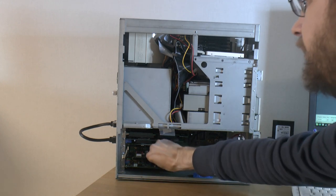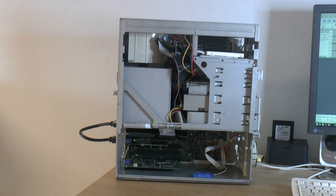And we can remove this because we don't need that anymore. Below that we have the AWE64, the Sound Blaster, and that works too. So we have a fully working system now, finally, after a lot of trial and error.